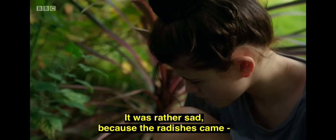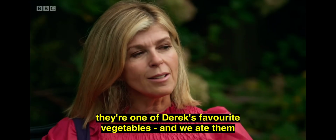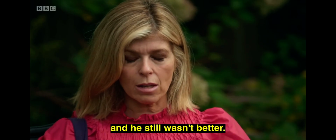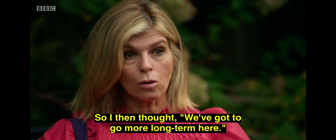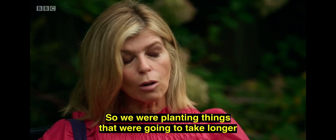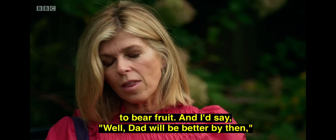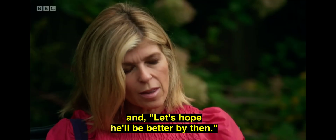It was rather sad because the radishes came. They're one of Derek's favourite vegetables. And we ate them, and he still wasn't better. So I then thought, we've got to go more long-term here. So we were planting things that were going to take longer to bear fruit. And I'd say, well, Dad will be better by then, and let's hope he'll be better by then.